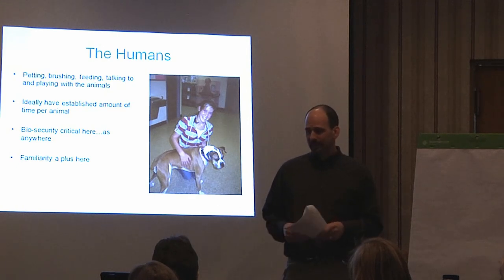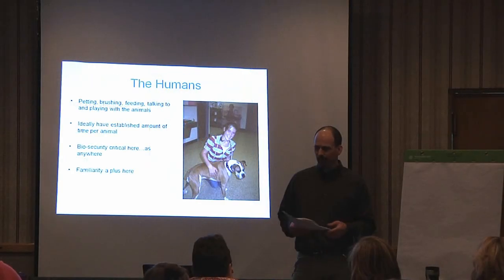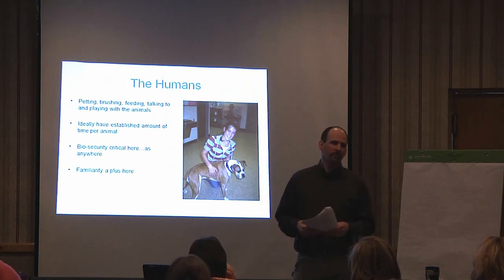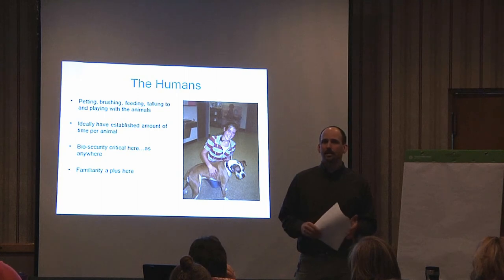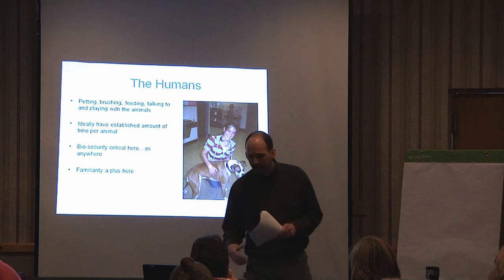Human socialization, again, from a stress standpoint, it's huge. They need to have time petting, brushing, feeding, talking to, and playing with the animals. Ideally, have an established amount of time per animal, whether that's 5 minutes, 8 minutes, 10 minutes, 15 minutes a day. Every animal needs a certain amount of time. That helps you with your carrying capacity, helps you know if you're spending the appropriate time. Because again, we're talking about humane treatment of these animals. If we have 400 animals in there, we're not going to do that.